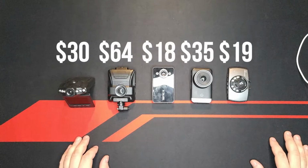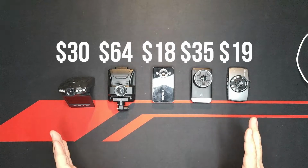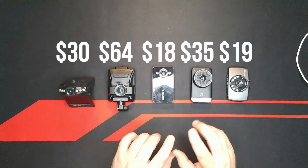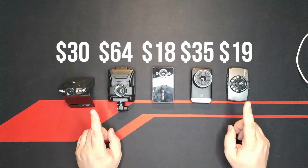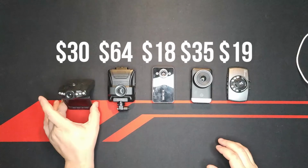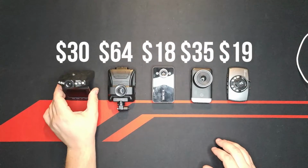Okay guys, today's video will consist of these dash cameras, why only one of them is worth its value, and all the rest are actual garbage. Garbage to stay the hell away from. First one, around $30, pure garbage.